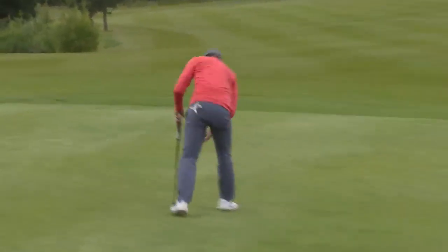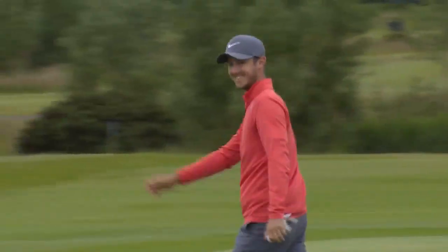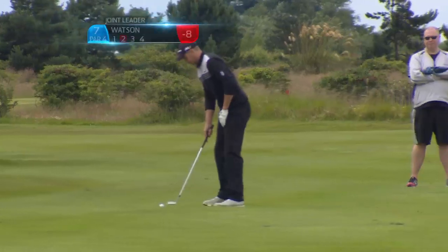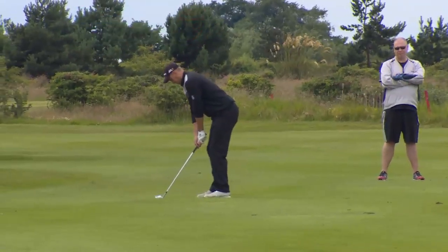Nicely done. He likes a fist pump, doesn't he? He does. Just a slightly restrained fist pump. I've seen 1 or 2 more excitable fist pumps. Yeah, I bet you've done a few of them in your time.